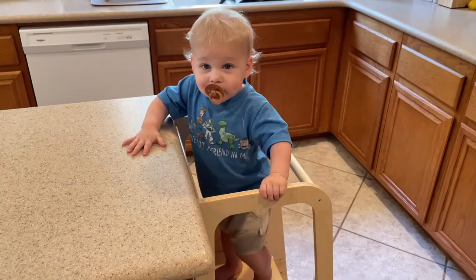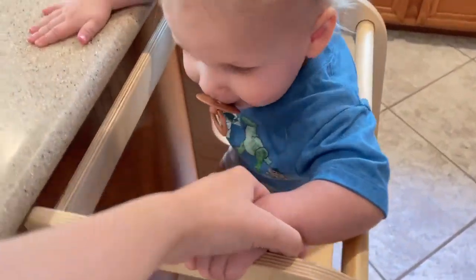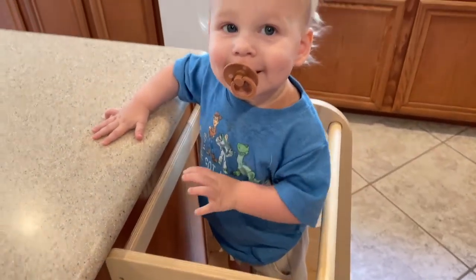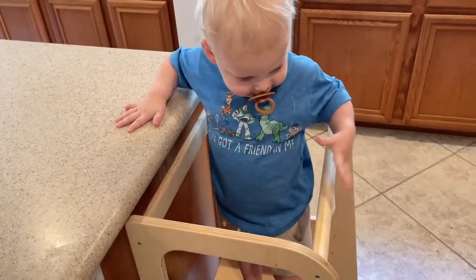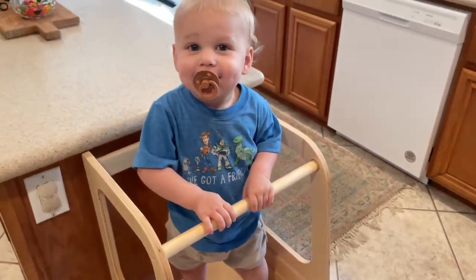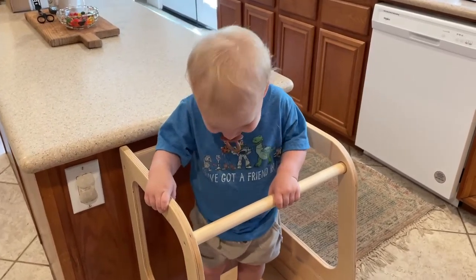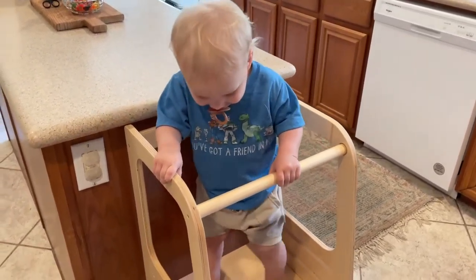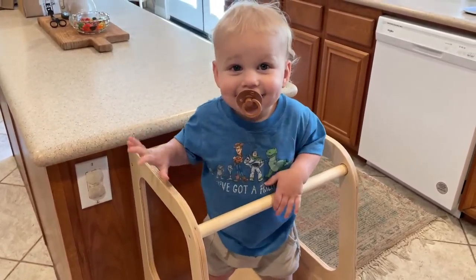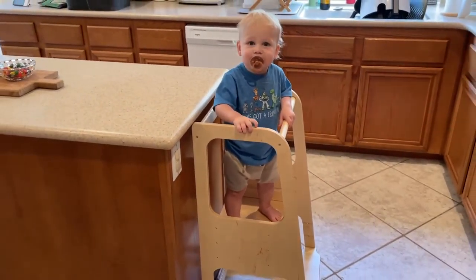All right, he just woke up from his nap. He didn't climb up there himself. I had to help him. Okay, good job. Yeah, that's how you do it. You want to get down? But he seems to like it. He was really happy when I put him in there. Is that fun? You can help Mama cook. We can do some crafts. Yeah. Is that so cool? Look at you, big boy.